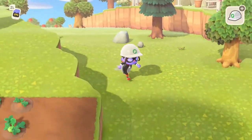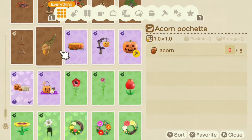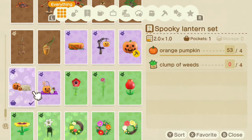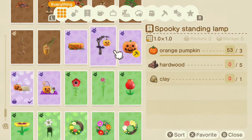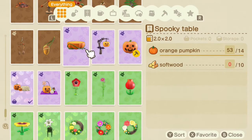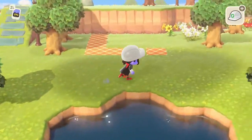Okay, so I think we're actually going to need stuff because I want to make some of these. Oh, so we only need pumpkins for that, and we need hardwood and clay for that, and we need weeds. So let me run to the house. I'll get some weeds, some hardwood, and some clay, and maybe some softwood. Oh, but how much does that take? 14. Okay. I don't know about that. But I'll meet you back at the pumpkin patch.